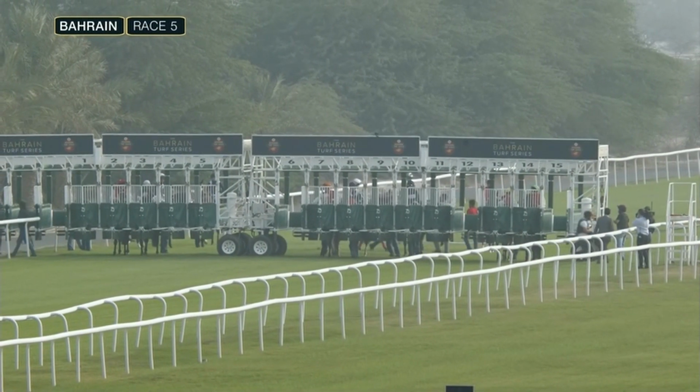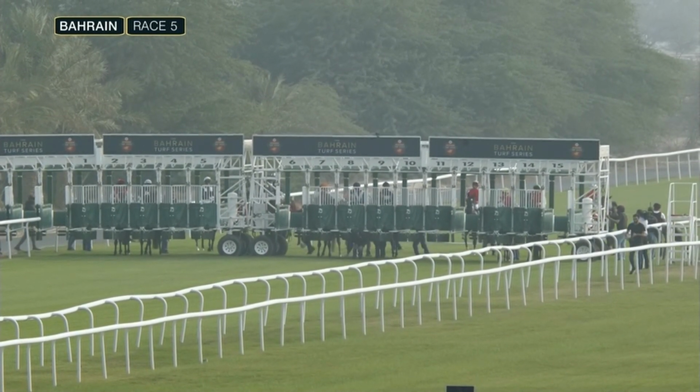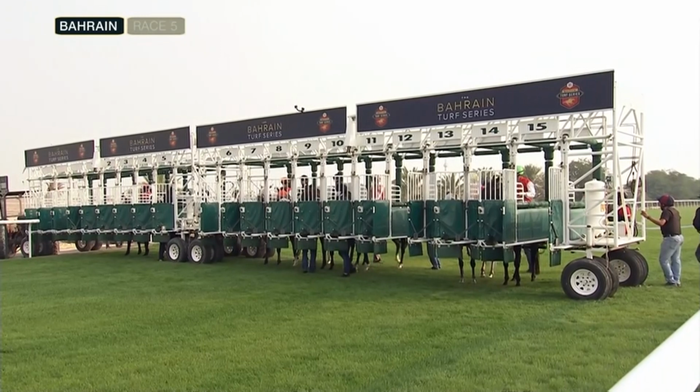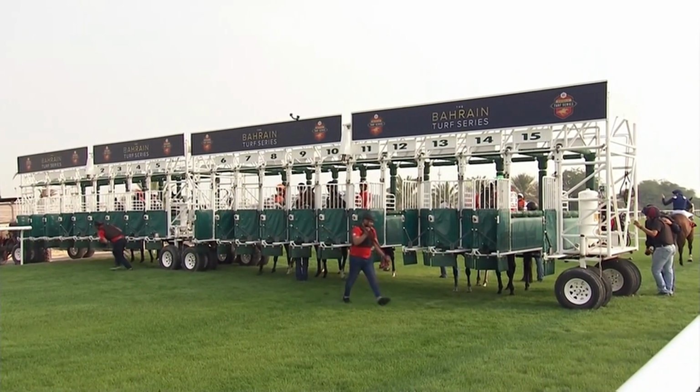In terms of the draw, look out for horse number 6, Get It. He comes out of stall number 3. Mabardal comes out of stall number 11. Nomadic Empire, next to Get It, is in stall number 2. So they're loading up. Let's hand back to Darren.